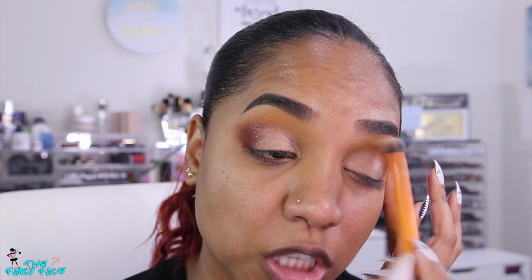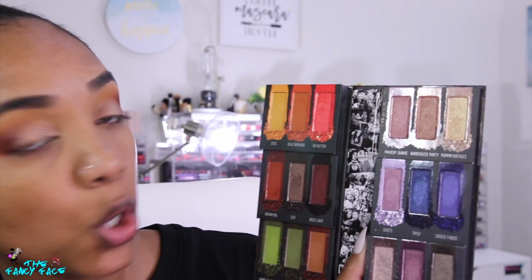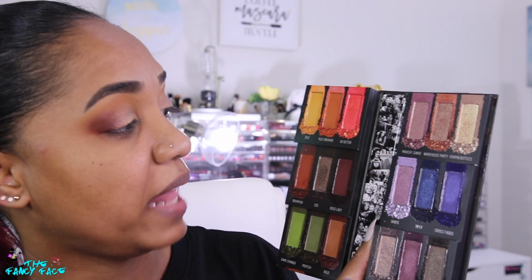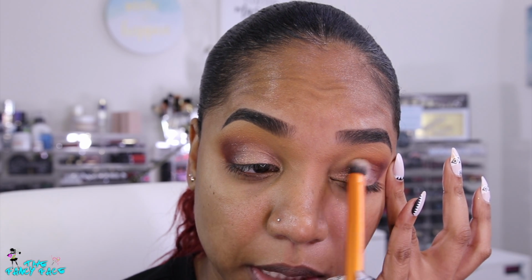I love this shade as an all over wash of color, but it is a little bit flaky, so expect fallout, especially if you use it dry. Now, like I said, we're gonna go in and layer up since we have a whole palette to work with. So I'm gonna use Warehouse Party, which is another beautiful shimmer shade. This is still on a damp brush, and I'm gonna layer this over the other shade, and that's gonna give it just this dimension that is really gorgeous.